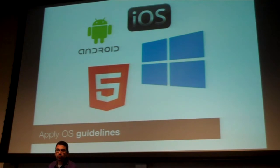So you've got to think about your users, the context of use, and the guidelines, what kind of platforms you're designing for, and how you can leverage that. That'll get you to a pretty good starting point.